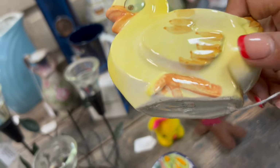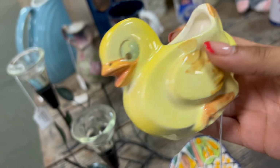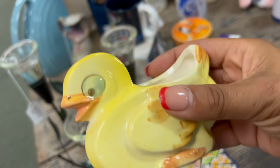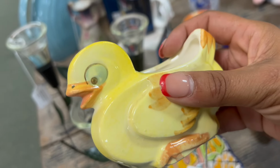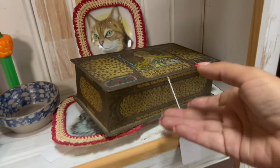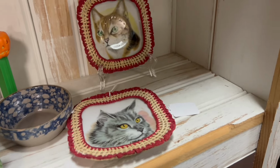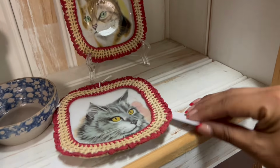$15 and 15% off. I'm pretty sure that's a little close, but it's so funny looking. It's really unique, and I love good duck stuff. Now look at these. The Whitman's tin is pretty fantastic, but it's these porcelain cat plates with little crocheted trim around them. I'm just gonna put this in my basket for now. That is so fun.